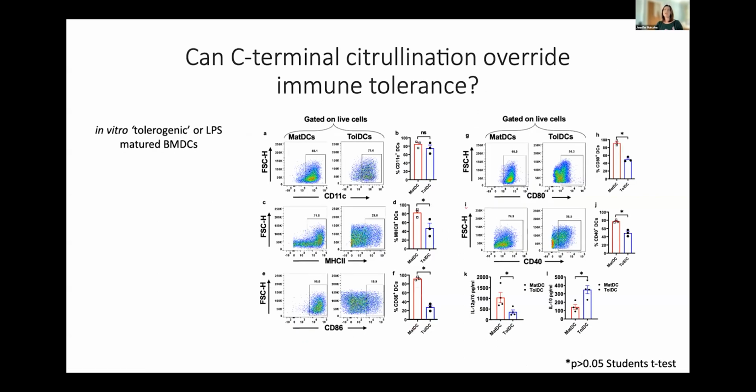So having established that in the context of immune priming, our OTII T cells responded to P over CIT with enhanced proliferation, we next wanted to know what would happen in the context of immune tolerance. So can C-terminal citrullination override immune tolerance? Here we generated in vitro some tolerogenic, or LPS matured, bone marrow DCs, and you can see that they expressed equivalent levels of CD11c, but our tolerogenic bone marrow DCs expressed lower levels of class 2, CD86, CD80, CD40, and they released lower amounts of IL-12 and secreted more IL-10.